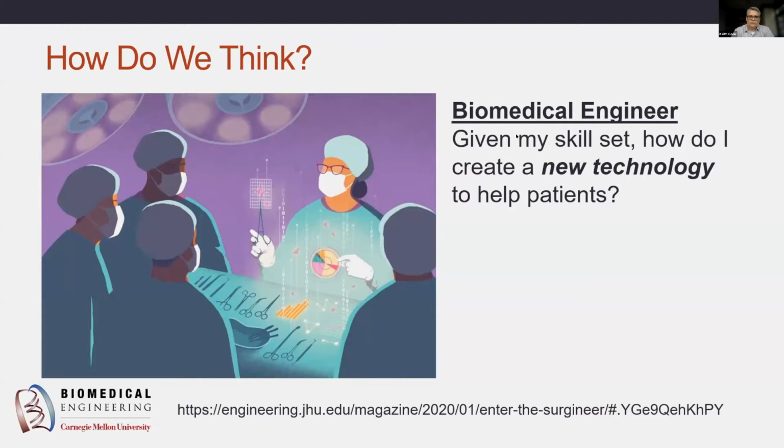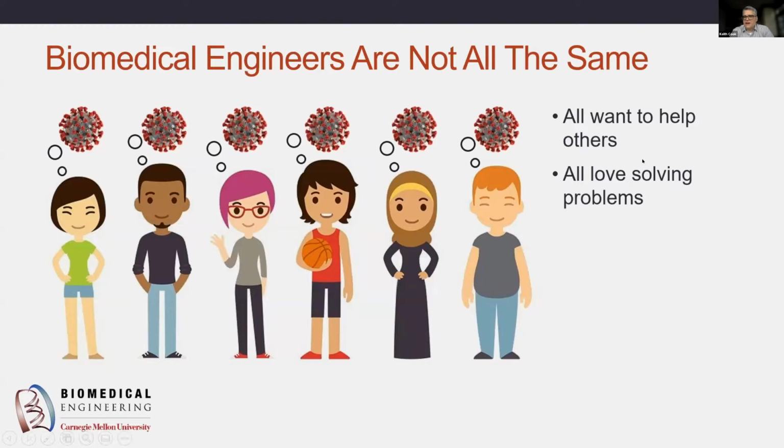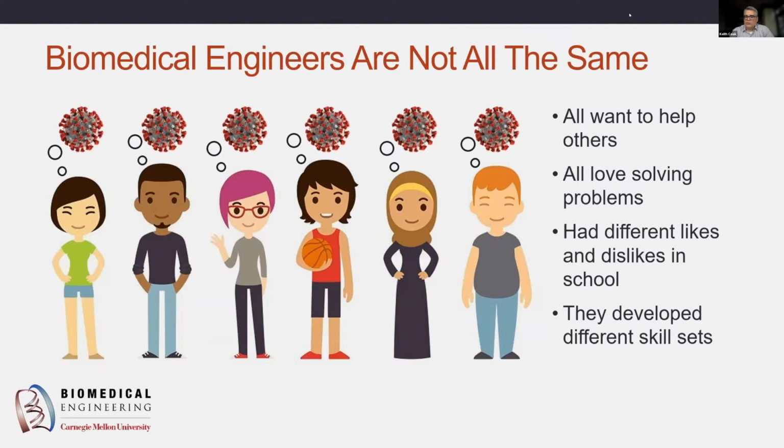Now, I want to emphasize that biomedical engineers are not all the same. We're all very different. As you can see here, I'm showing you a bunch of biomedical engineers, and they're all thinking about COVID-19, but the way that they think about it is going to be different. I think that all biomedical engineers are interested in helping others. All of us love solving problems. But we might go about that a little bit differently. Each one of us has different likes and dislikes in school. And this led us to study different things in college, in graduate school. And so what we did is we all developed different skill sets. And so how we approach this problem is going to be different.